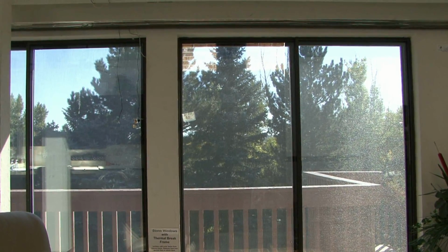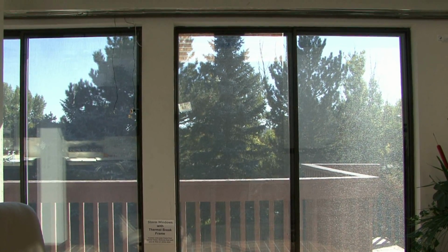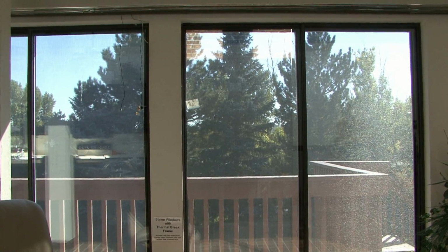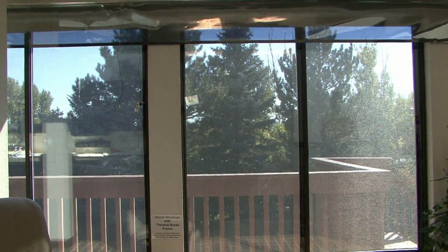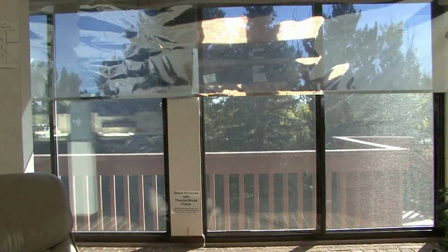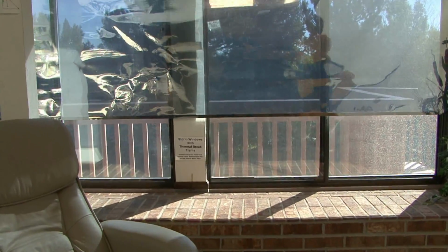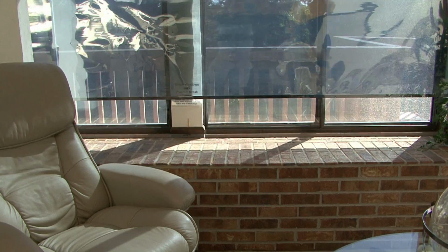Rex, lower living room shade. Bedroom shade going down. So temperature probes on the glass, in between the glass and outside, will do this automatically.